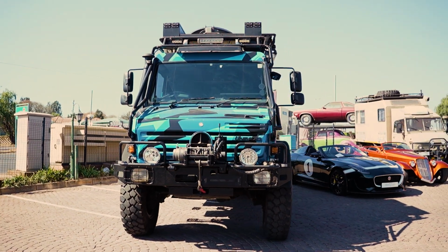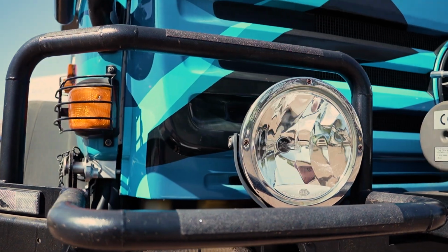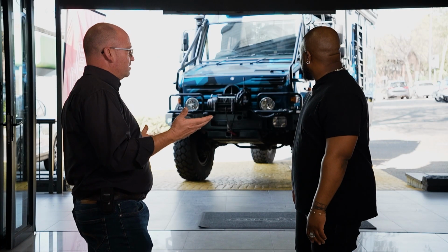Love the color choice. It's not your conventional black. It's a camo blue. Okay. It's a wrap, so underneath it is the silver truck. Yeah. So if you get bored of the blue, you can change it to whatever you like. Wow.